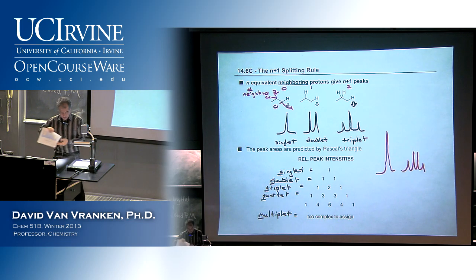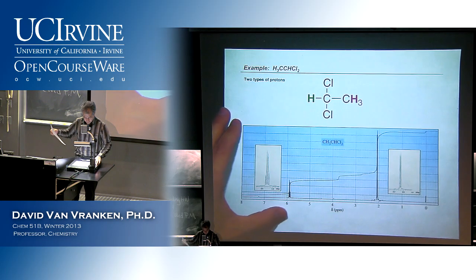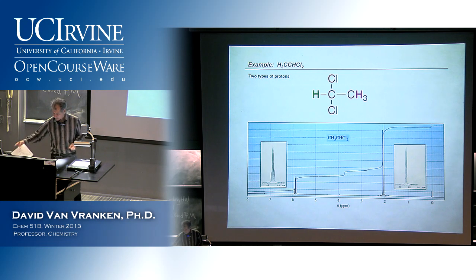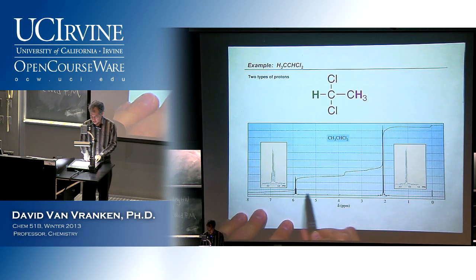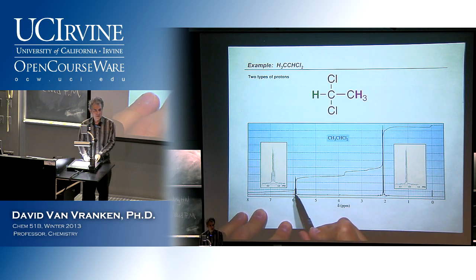OK, so let's go ahead and take a look at a real spectrum that is splitting. And I think this came right out of the Gorzynski-Smith textbook. It's dichloroethane. And this is quite common. So if I look at the spectrum in the blue background here, at this peak that's located around 5.9 parts per million, it's kind of hard to tell what's going on there. The peaks are so scrunched together.